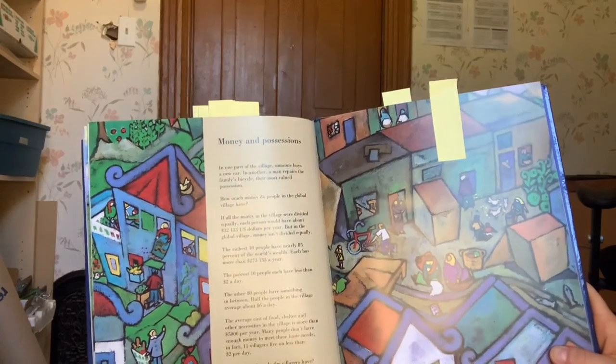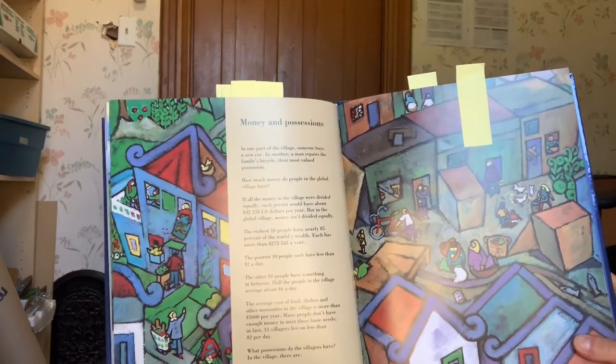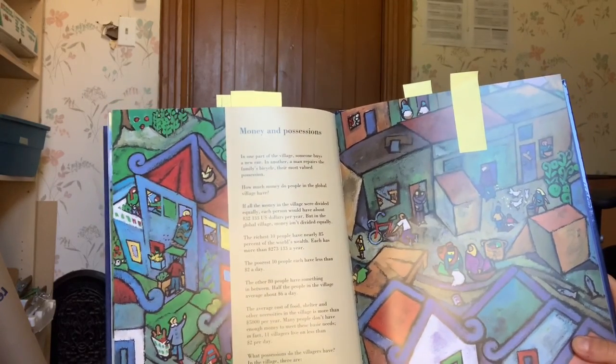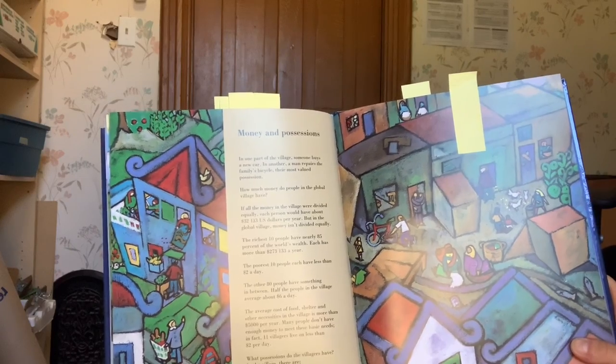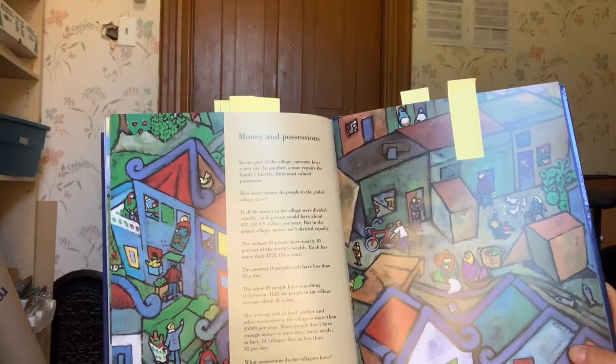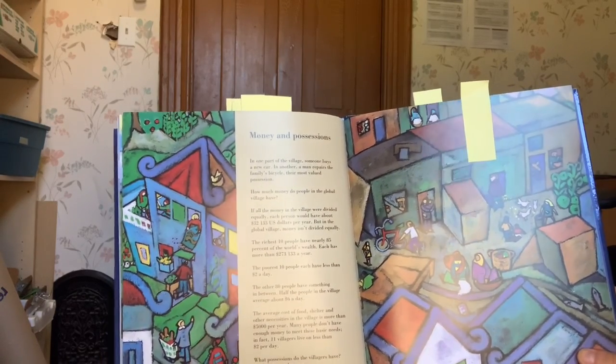$32,133 per year. But in the global village, money isn't divided equally. The 10 richest people have nearly 85% of the world's wealth. Each has more than $273,133 a year. The poorest 10 each have less than $2 a day. The other 80 people have something in between.